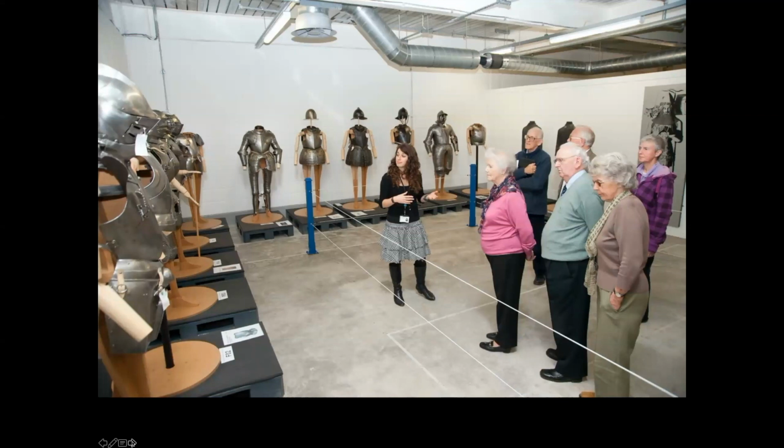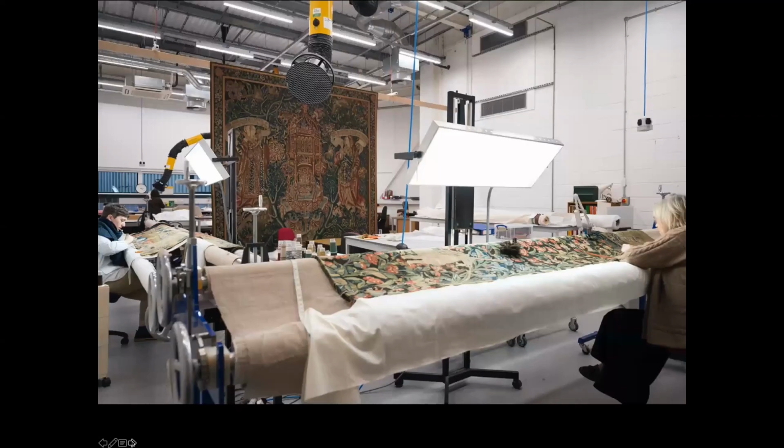The Resource Centre also houses the Library and Archive, our Design and Photography Studios, and our Conservation Workshops, including Textile Conservation. Here, Bevan Daly on the left and Maggie Dobie on the right can be seen conserving tapestries to go on display in the refurbished Burrell Collection.